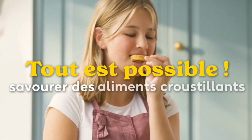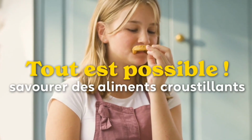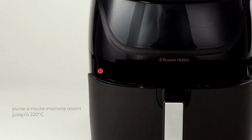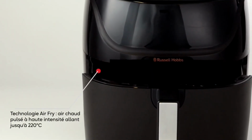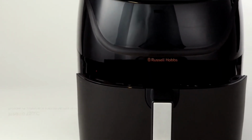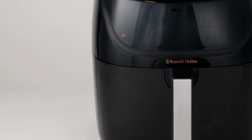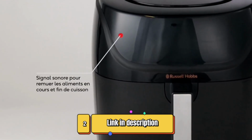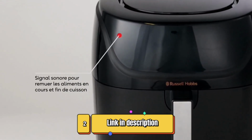In summary, the Russell Hobbs Air Fryer XXL is an essential tool for those looking for healthy, fast, and flavorful cooking. Some users have mentioned that the touchscreen, although intuitive, can be sensitive and sometimes react unexpectedly. Additionally, due to its XL capacity, the fryer may take up considerable space on the kitchen countertop.